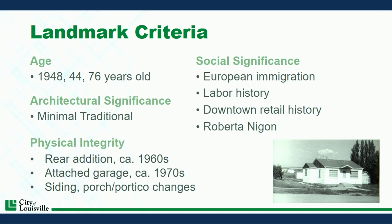Also, in terms of the landmark criteria, I'll just talk a little bit about the form of this and how it relates to the social significance. So, read about the minimal traditional, which is a popular style between the 30s and the 50s. You could think of the ranch style as a way to have a lot of homes for a growing population. This is kind of the precursor to that. And so this structure shows a number of those typical elements described more in your report.